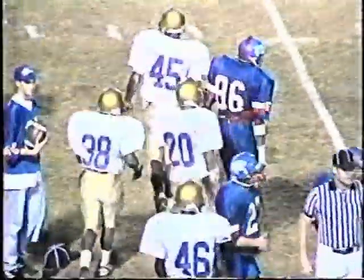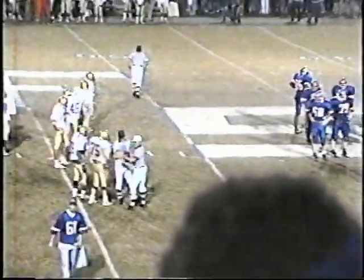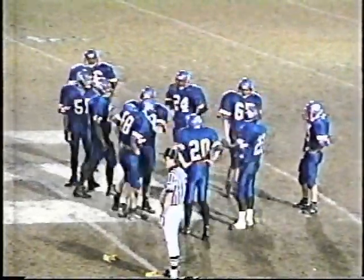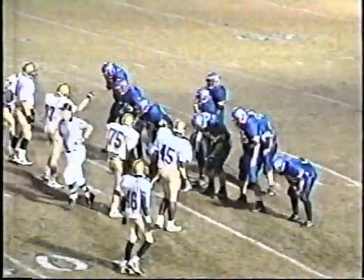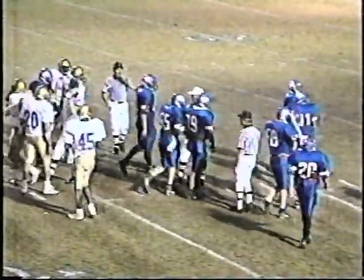On the play. Flag on that. Holding against the Wildcats, is a preliminary signal. Ten-yard penalty from the point of the foul. First down and 26 for the Wildcats. From the 35, Spencer will take the lead. Spencer downs the ball back at the 32-yard line.